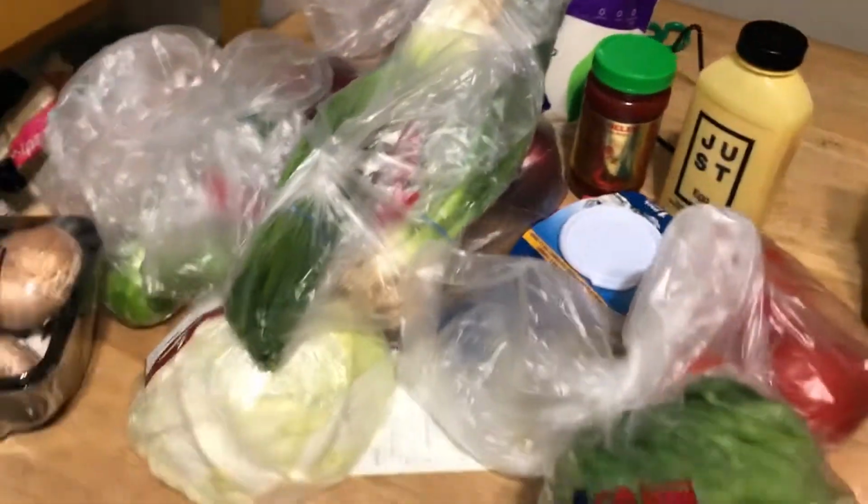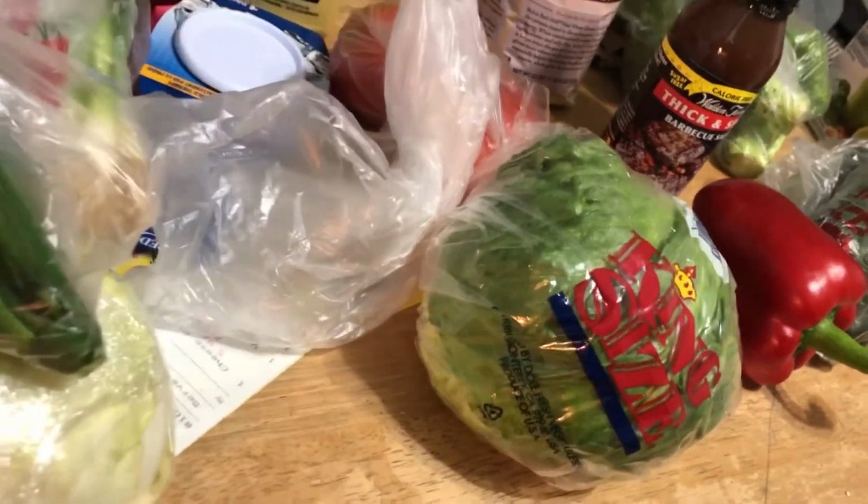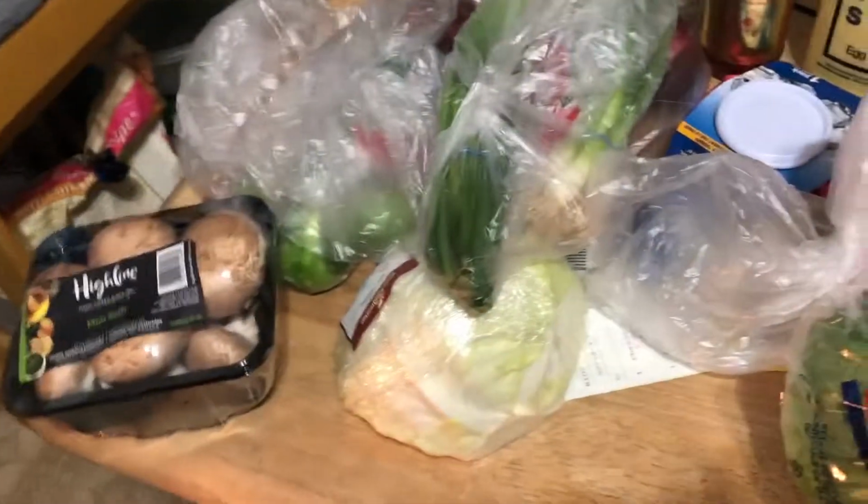But I think that's it. That's my grocery haul for the diet. This is all the food that I picked up. I also have some other stuff in here too, like lettuce packages, and I keep a lot of green stuff in the refrigerator so that I can eat it.